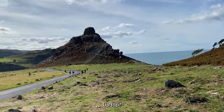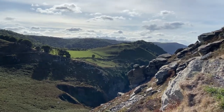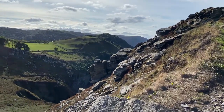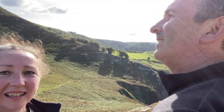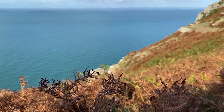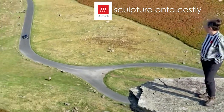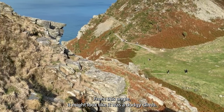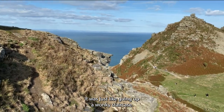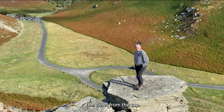So where to? Up the top? Yeah, let's carry on. From this angle, it might look like it was a dodgy climb. It actually wasn't. It was just like going up a wonky staircase. The views from the top were definitely worth the effort.